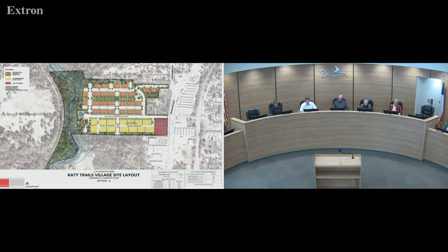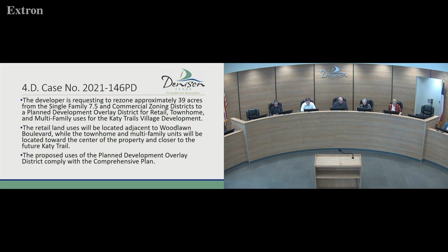Okay. Well, seeing no discussion, I'll entertain a motion. I move to recommend approval of the subject property being rezoned to planned development overlay district for retail, townhome, and multiple family uses. I'll second. I have a motion with a second. All in favor, aye. Aye. Aye. All right, that does it for public hearing items.